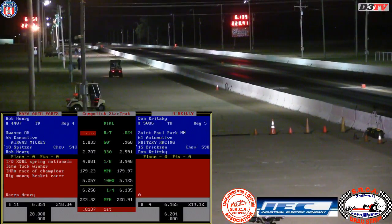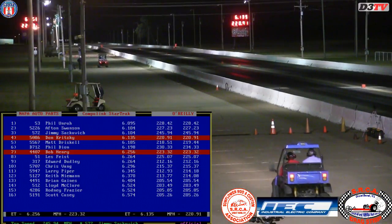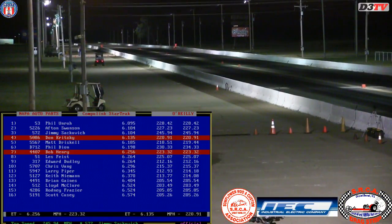$6.25 by Bob Henry at 223. $6.13 by Don Kritzky. Kritzky moves up to number 4 with that 6:13 lap at 220 miles an hour. Henry's 6:25 moves him up to number 7. So it's pretty much expected and anticipated. A little bit of shuffling going on here in our final qualifier for our top dragster field.